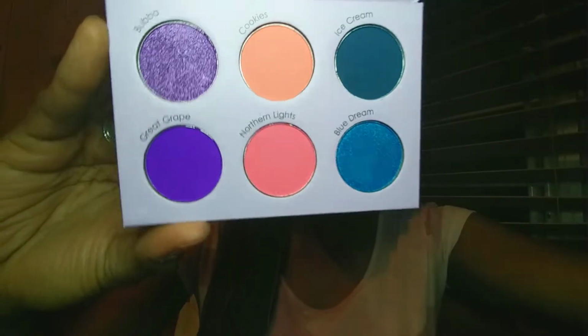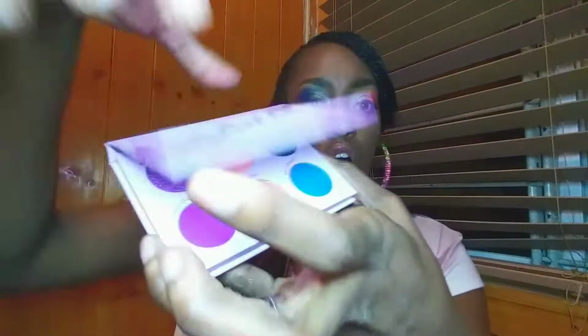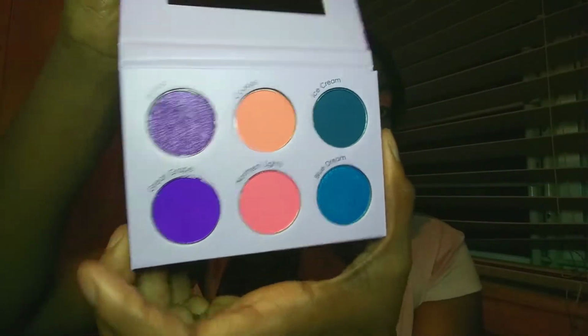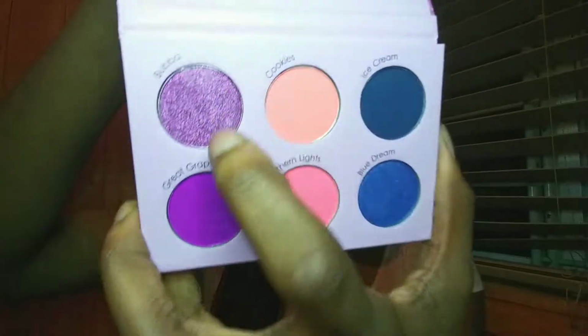Do you see how vibrant these are? Let's do some swatches. It comes with a mirror. These are really, really pretty. It had the little plastic thing on top, but the names are on the actual palette, which I really like. So let's go ahead and try Bubba, which is this purple here. This feels like the gold I got in the Rude palette. So creamy.